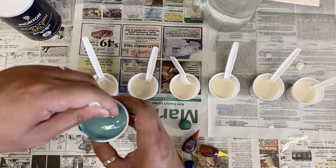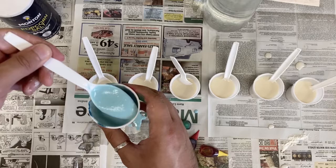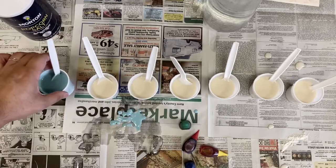And it's okay if it comes out of the cup a little bit like I just did. That's what newspaper is there for. All right, but if you want it darker than that, you can go ahead and add more food coloring. Now I'll move on to the other 2 primary colors, red and yellow.